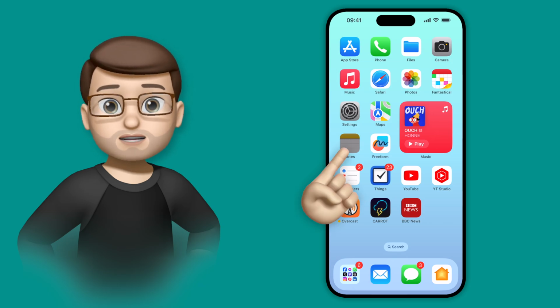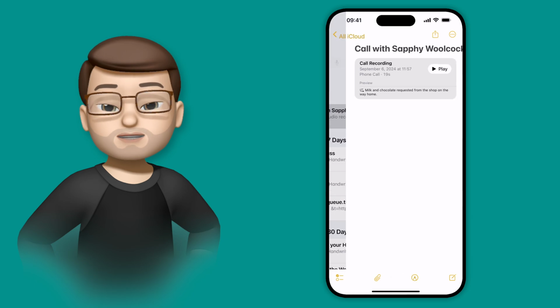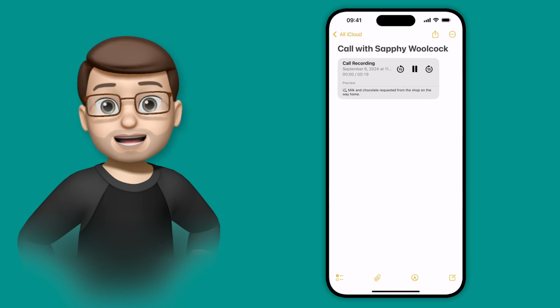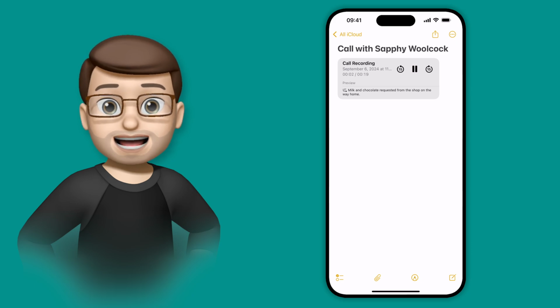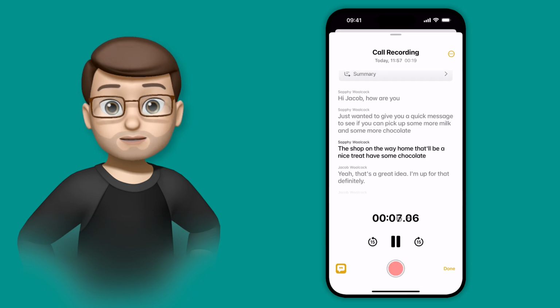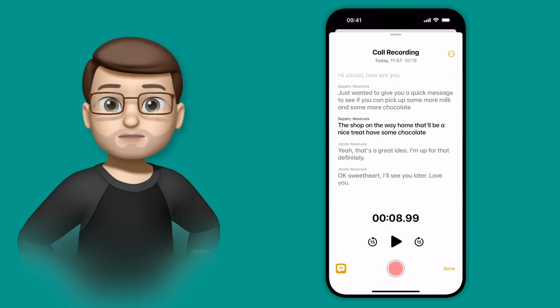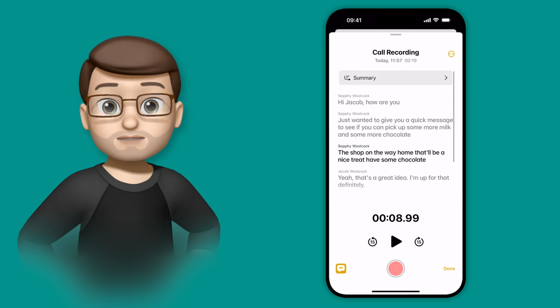So let's quickly jump into Notes, and here you'll see there's a new call recording between myself and Safi Woolcock. Tapping onto there lets you then play back the call so you can hear the conversation again. Or if you tap onto the actual call itself, you can then see the transcript, and you can see who's spoken and what they've said. This is a pretty accurate call recording transcript. It's not 100% perfect, as you can see from this, but it's a really good start.